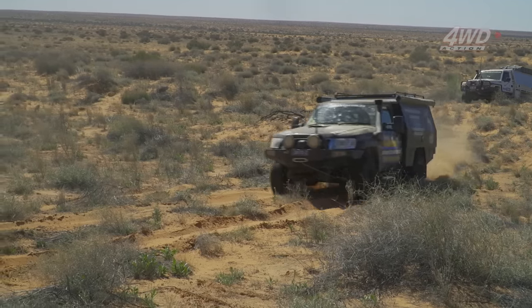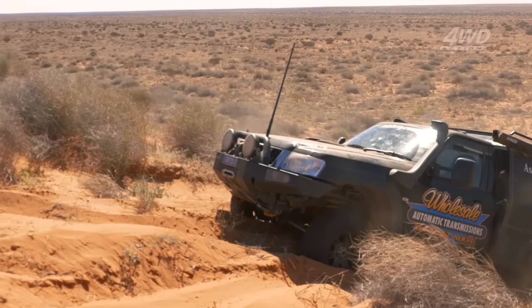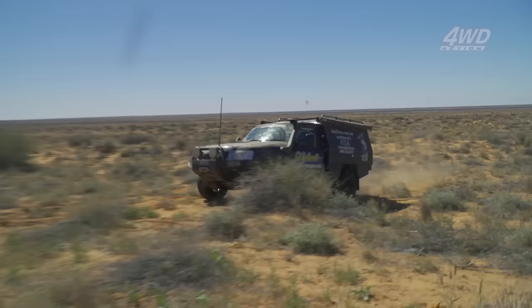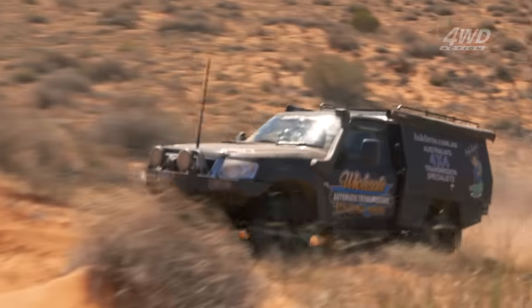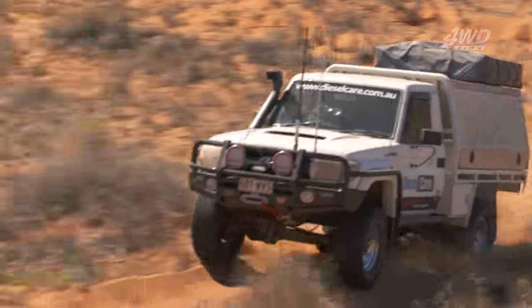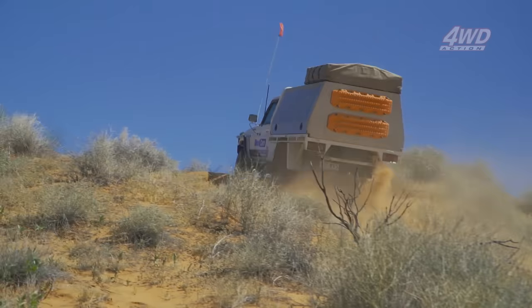Now Stu's seen how it's done and he's not holding back either. Go on. I don't know what that was, Stu, but have another go, mate. That's a lot better, mate, and you made it look easy too. Glory or death? That's the combination of good driving, low tyre pressures, and heaps of grunt. And glory it is.